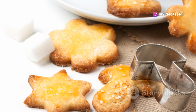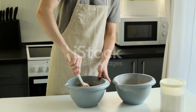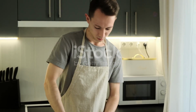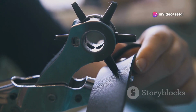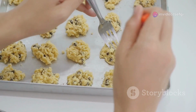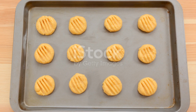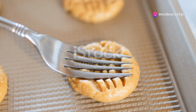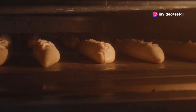Creating those picture-perfect biscuit holes at home is easier than you might think. With a few simple techniques, even novice bakers can achieve bakery-worthy results. It's all about understanding the role of those tiny perforations and applying the right tools and methods. One common method involves using a fork to create indentations in the dough before baking. Simply press the tines of a fork firmly into the surface of each biscuit, creating a series of small holes. This allows steam to escape and promotes even cooking.